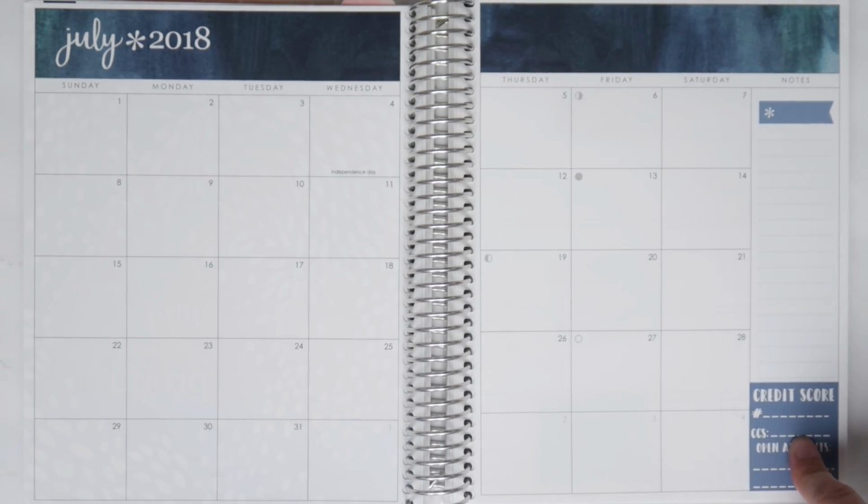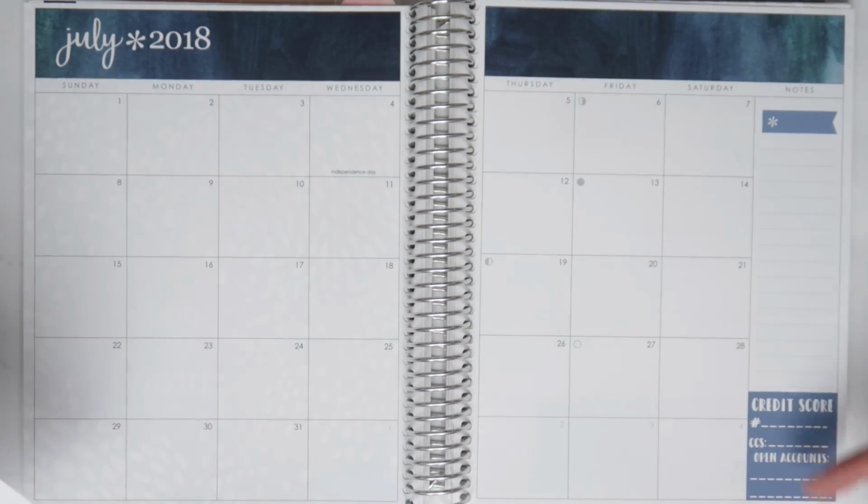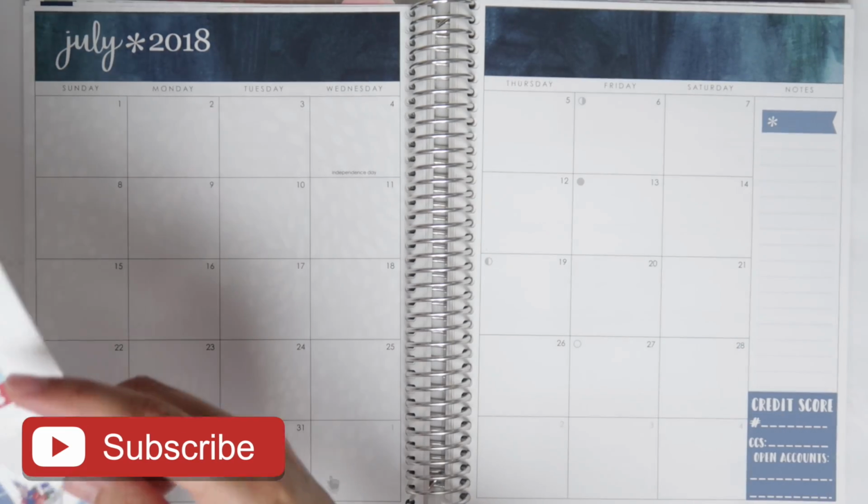I write the number, how many credit cards I have open, and then my two accounts that are open and what's left on those payments. So that's what I like to write over here. Then I'll go ahead and I will start doing my 52-week savings challenge.